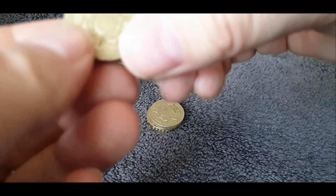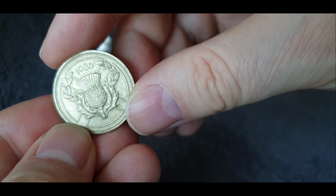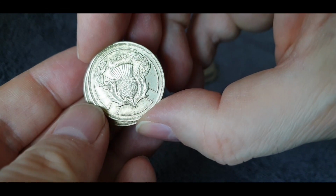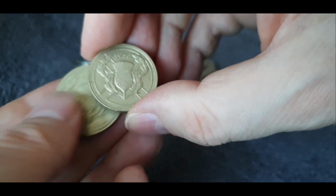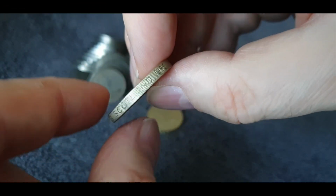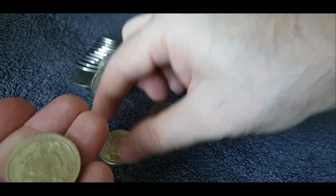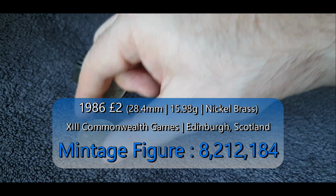So we'll start with these because these are the most obvious. This is one of the old £2. I think this one's the original. There's two of those, two 1986 £2 coins. They look so much thicker and bigger. And what does it say? Commonwealth Games Scotland, 1986, yeah. So this is basically the Commonwealth Games Scotland coin, as it were, from 1986. So we've got two of those.